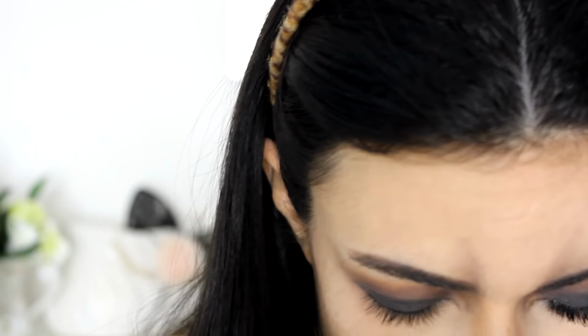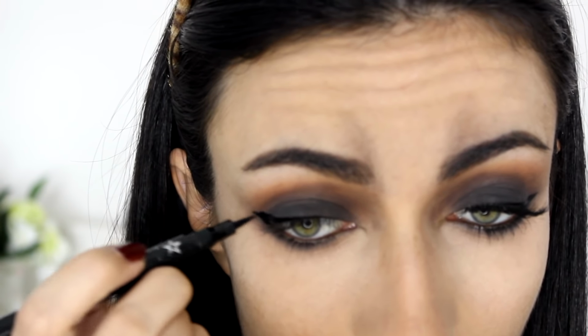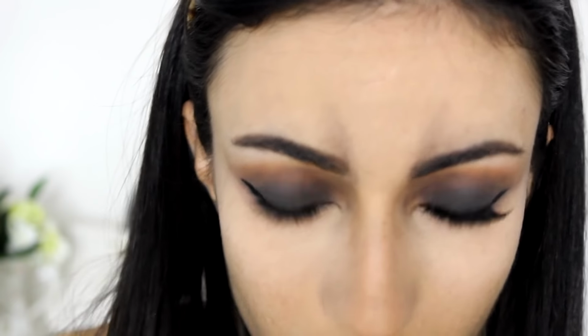Now I'm just going to be lining my waterline with a black pencil, and just to make this look a little more girly and a little more fancy, I'm going to apply some eyeliner using the Ciate Fierce Flick liner. I'm going to go over my upper lash line, close to the lash line, all the way from the inner corner out, and as I go out I'm also going to be winging it, making it a little bit thicker and winging it. You don't have to do that, this is just to add a little bit more glam to the look and make it look a little bit more fancy like that.